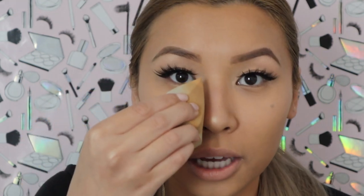But the one good thing I found about it is that these sides are so straight that you can get perfectly into your nose. So I'll probably use this for baking or something.